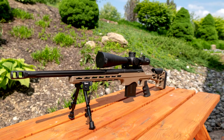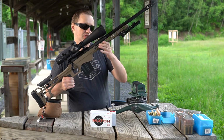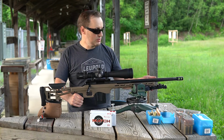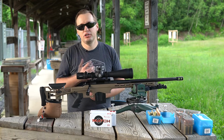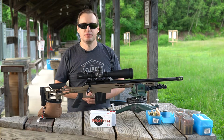The forend is vented nicely with M-LOK rails and 5 positions, side to side, bottom, and in the middle at 45 degrees. The gun also comes with a Caldwell bipod. It's not the greatest bipod, but it does the job. You can easily replace it with the bipod of your choice, or you can remove it if you're going to be shooting it off of a rest.